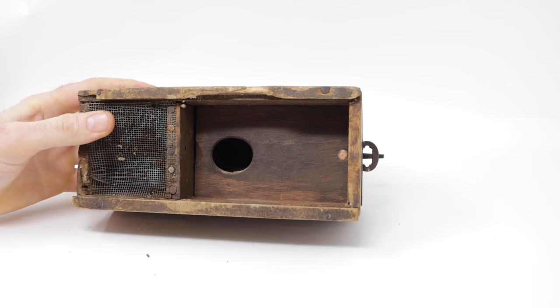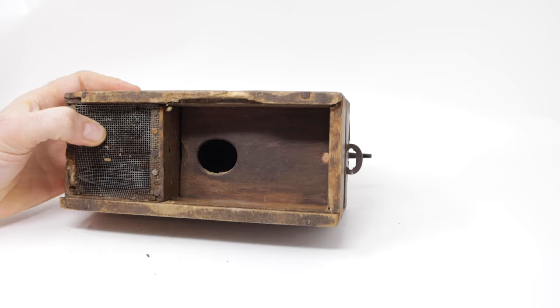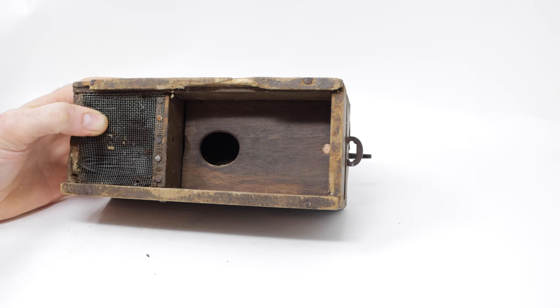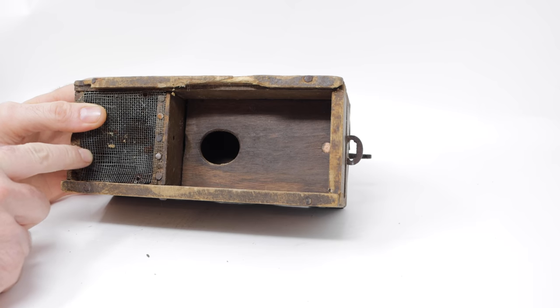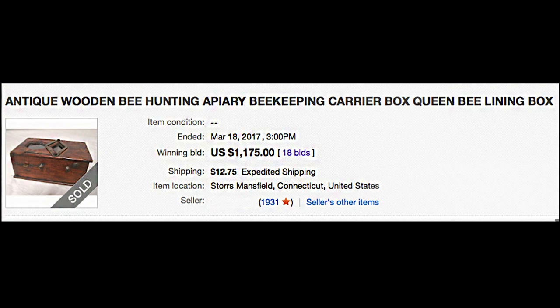But after posting that video, viewers told me what this actually was. It's known as a bee lining trap. You can catch a wild bee in here, mark it, it will fly away and come back. That will give you a direction and approximate distance of the hive, and you can find a wild hive and capture it. So honeybee traps are pretty commonly confused for mouse traps, but after searching eBay for antique bee lining traps, some of them can be pretty valuable.